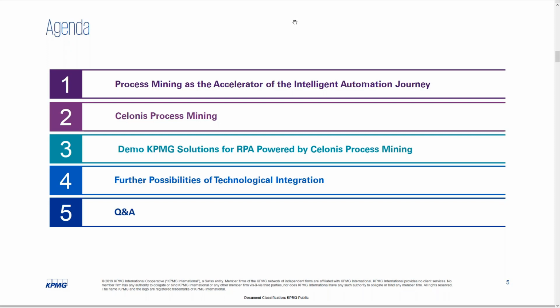So the agenda for the rest of the webinar will be in 5 areas. So firstly, what we'll do is position process mining as the accelerator of the intelligent automation journey. Secondly, Celonis will share some insights on process mining, so their technology. We will have a demo from KPMG on RPA powered by Celonis process mining. Fourthly, we will discuss further possibilities for technological integration. And lastly, as I said, there's the opportunity for you also to submit questions in the Q&A panel. And please do so, and we'll have some feedback and some answers to your questions in the end.